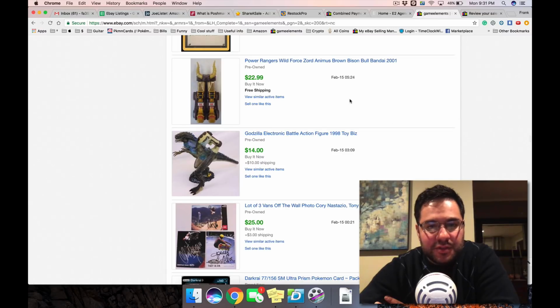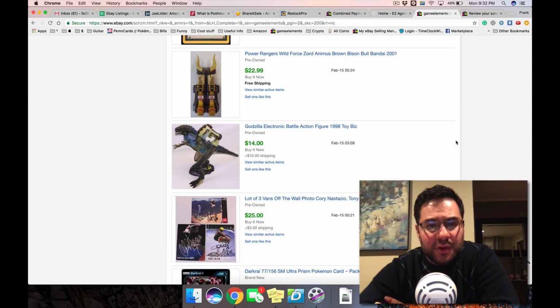Again, Power Rangers do great. This I thought would sell for more. Godzilla stuff does really, really well. Some of the figures I've sold for upwards of $50 and $60 for just small figures. So just keep an eye out for those. A lot of them are Toho, I believe is the brand. If you see that on the bottom of a figure that looks like a dinosaur or Godzilla, I would probably just pick that up. You can look it up too, but some of those, especially the older ones, are worth some money.